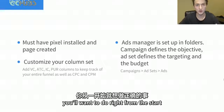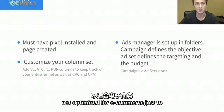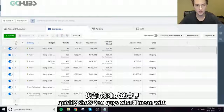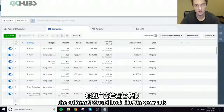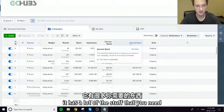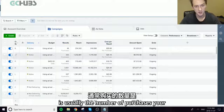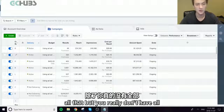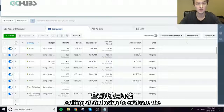Another thing you'll want to do right from the start is customize your column set on Ads Manager because by default it's really not optimized for e-commerce. Just to quickly show you guys what I mean with the columns, so this is by default what the columns would look like on your Ads Manager, and this is the performance column set made by Facebook. And you know, it has a lot of the stuff that you need to see, so you can see your result, which is usually the number of purchases, your cost per result, your amount spent, and all that. But you really don't have all the information that you could be looking at and using to evaluate the performance of your campaigns.